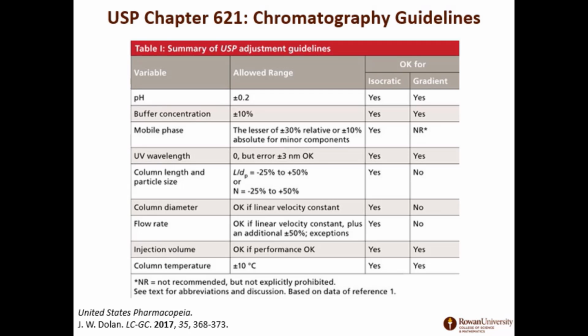And as you can see here, there's a number of things that relate to both the mobile phase preparation for a method, the column selection for a method, various different instrument parameters. And so what I'm going to do today is talk a little bit about how some of these allowable changes may factor into a translation to a different platform, and specifically highlight some of the ways that you can investigate these changes using the Lucidity miniLC platform.